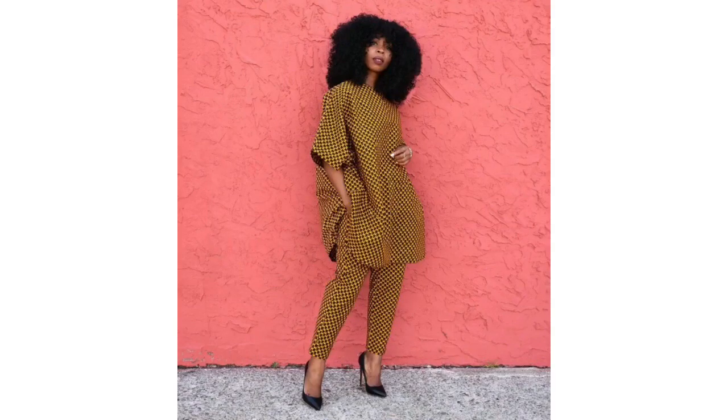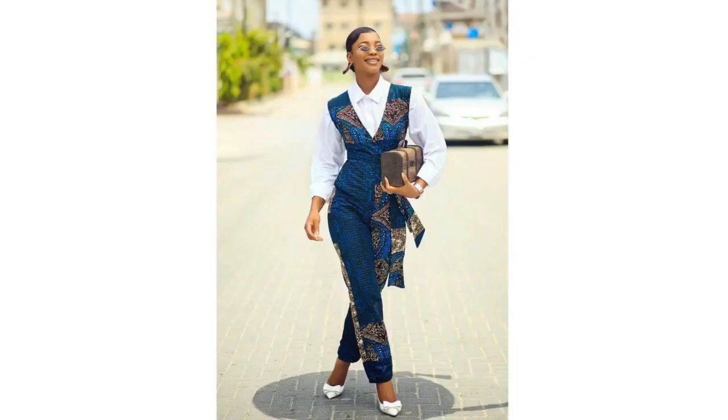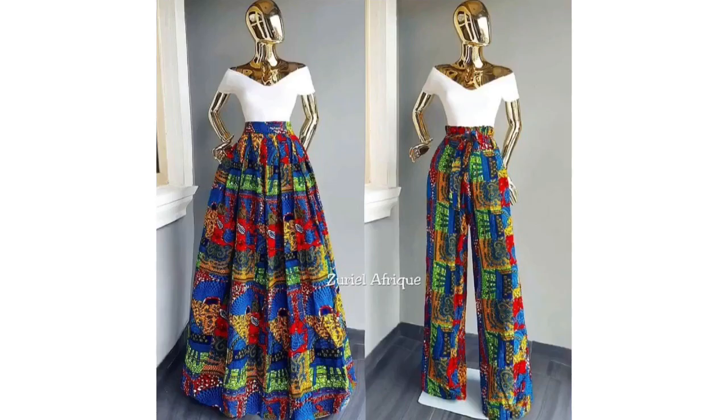Another option is Ankara pants paired with maybe an Ankara top as well, or paired with a different top, just a simple white top, black top, or whatever top you decide to pair it with. It could be a two-piece, just a really casual button-down top and trouser. Very beautiful option. I so much love this two-piece from Zurel Africa. You can see that you have options here. Is it that you decide to go with a white top and a skirt, or you go with a white top and the really cute pants, and it's absolutely beautiful. I love this so much.